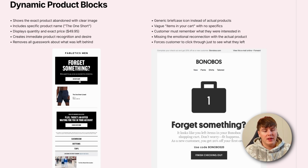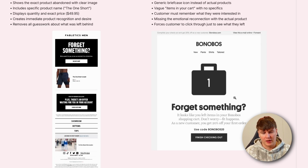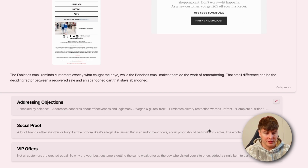But anyway, this creates immediate product recognition and desire because that's their product they left, and it removes all the guesswork of what they left behind. You're literally showing them, this is what you left behind. Versus this one, this has an icon. It's vague. Items in your cart. Doesn't say anything specific. The customer must have remembered what they were interested in. And it's missing the emotional reconnection with the actual product that they abandoned and left for dead.